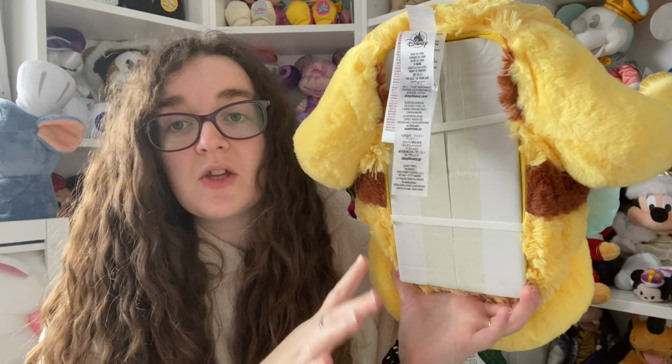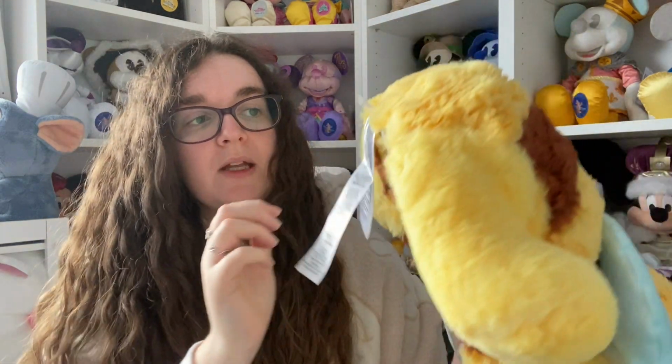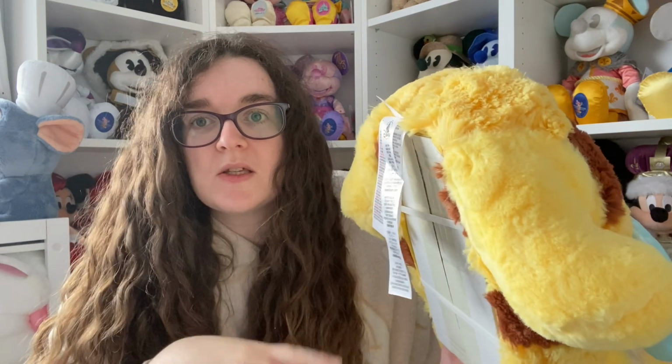And then as you can see, there's a mock tissue box, so it kept its shape in transit, and then it's got elasticated bits. So I don't usually use this size tissue box.